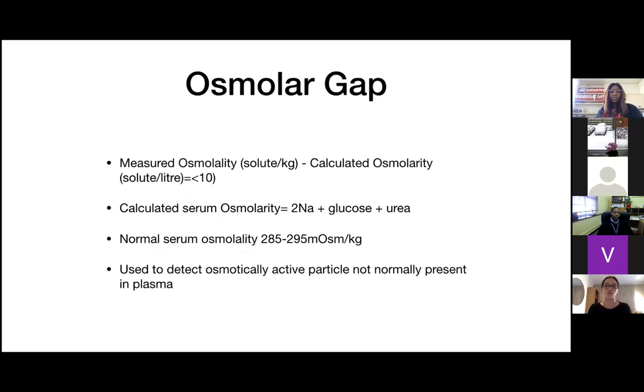So moving on to the osmolar gap, that is another equation where the calculated osmolarity is subtracted from the measured osmolality. So the normal serum osmolality is between 285 and 295. And the osmolar gap, if raised and if more than 10, is used to detect osmotically active particles that are not normally present in plasma.